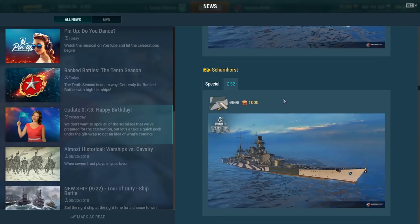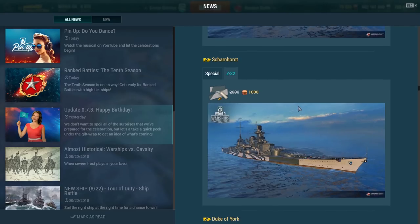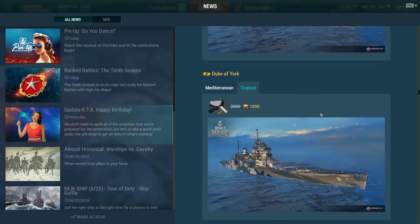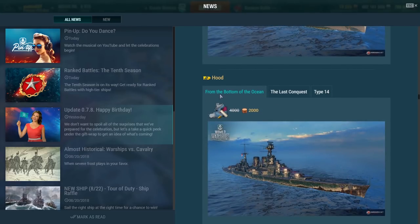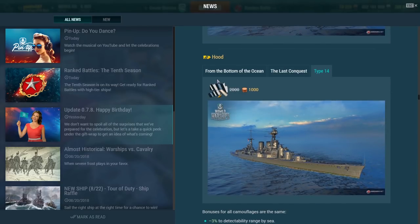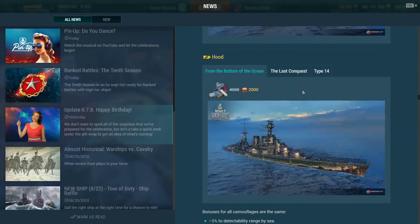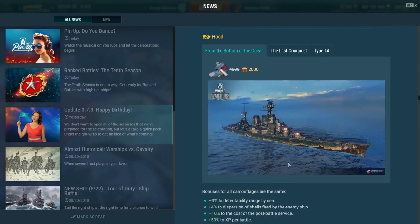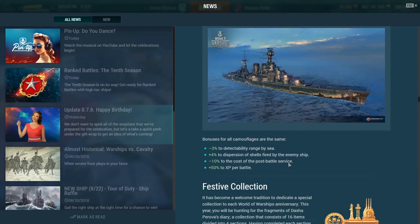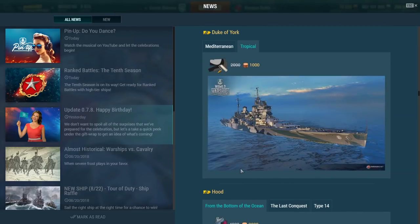Then you have the Z-32 camouflage for it. Duke of York. The Hood, I believe that one you could get through doing in game. But the bonuses for all the camouflages are the same: -3, +4, -10% of cost after battle, and +50% to experience.